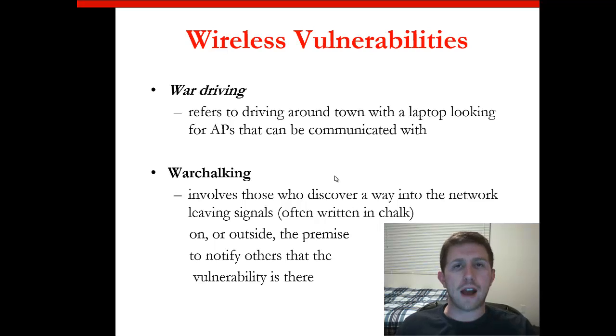With that, war driving is people who drive around to find a wireless network just so they can break into it. That's all they do. They go around with their computer and just try to break into your network to see if they can, or to gain useful information inside of your network.